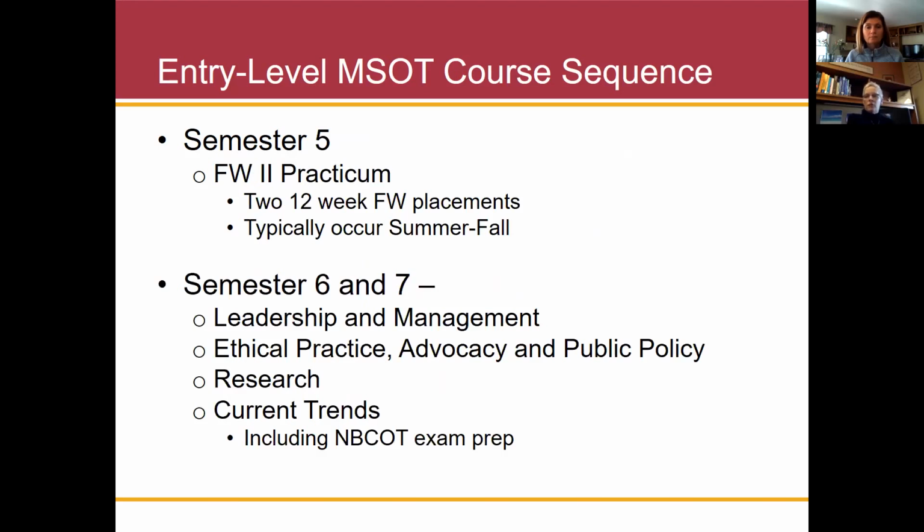So then moving into semester 5, you will have 2 12-week fieldwork placements, and those are where you're actually working as an occupational therapist, certainly under the supervision of a licensed occupational therapist. But we try to place our students in settings which are of interest to you personally, and where you see yourself long-term as an OT in the field. So each placement is at a different setting, and as I said, each will span 12 weeks of time. That's the only semester that really exceeds the typical length of a semester, because each of those placements has to be 3 months in length.